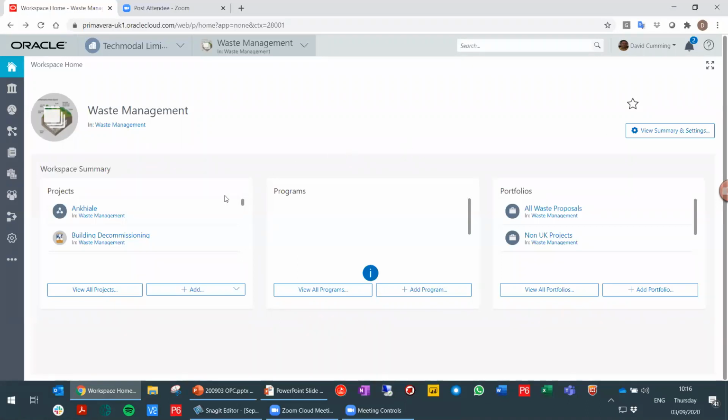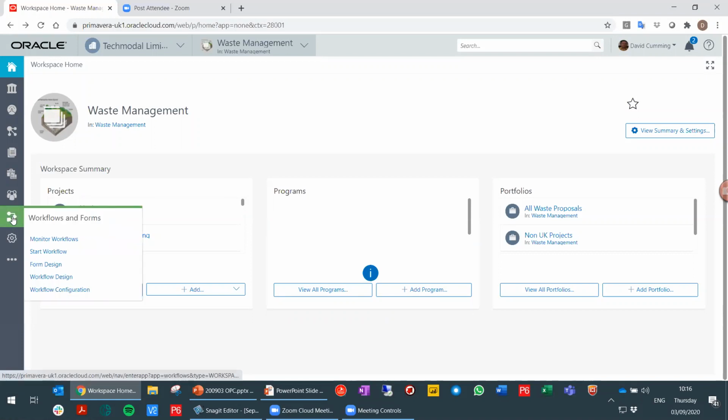One of the things that's useful at this stage to note is the ability to create workflows and forms. So this is very different to standard planning tools, but brings in some of the aspects of Primavera Unifier.